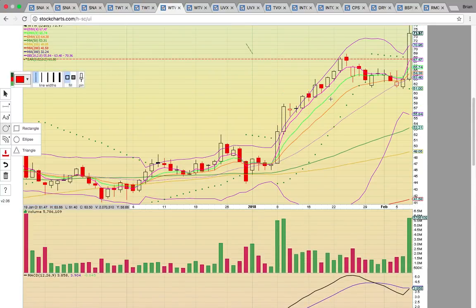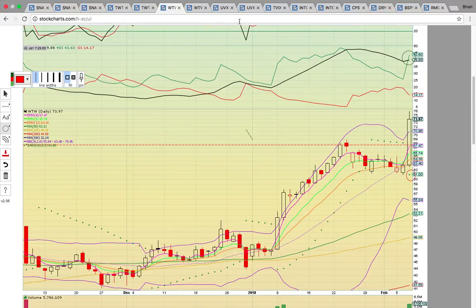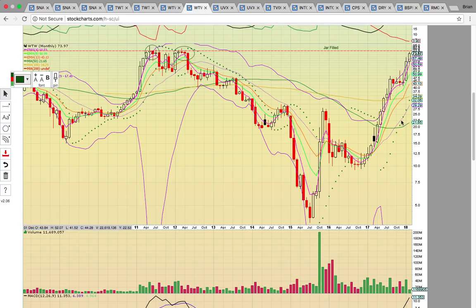Notice there was also a parabolic star bullish flip. So the chart is super heating up. When a stock's breaking out, it's good to look at the weekly or monthly chart to find the next resistance levels. And this chart here is showing what needs to break next.